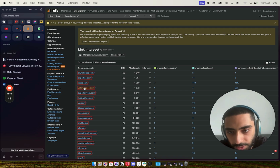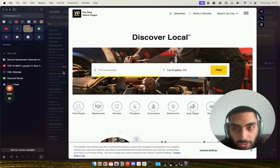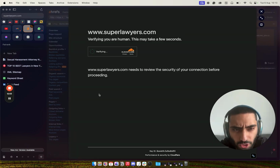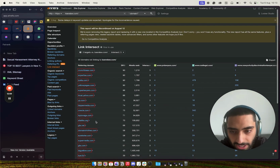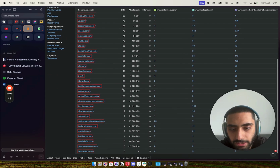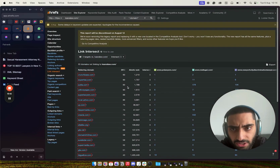Like I mentioned before, they've all got Yellow Pages. This is a directory. So what I would be looking to do is get a link on Yellow Pages. They also do have Super Lawyers. I think this is another directory style website as well. And again, if we aren't listed on there, we probably should be. So there's a lot of different law related directories. We've also got bestnewyork.us, and again, that's another directory.